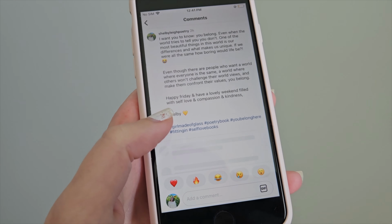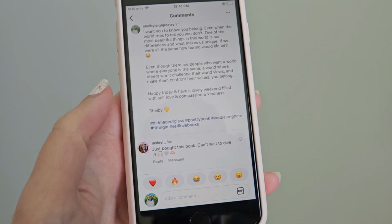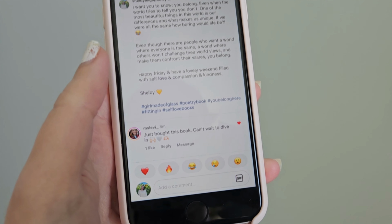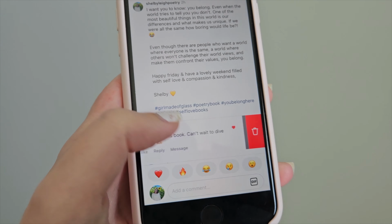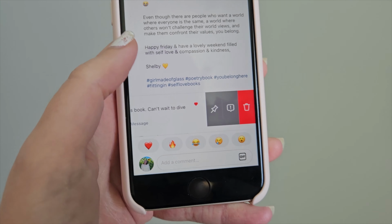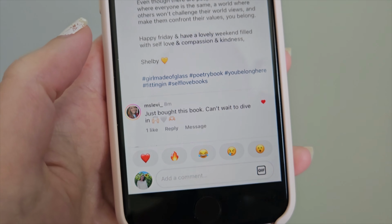And I just got a comment: "Just bought this book, can't wait to dive in." So of course, I'm going to respond to this and pin it to the top, which you can do on iPhones by swiping and hitting the pin button. What I'm also going to do is screenshot this and share it on my story.